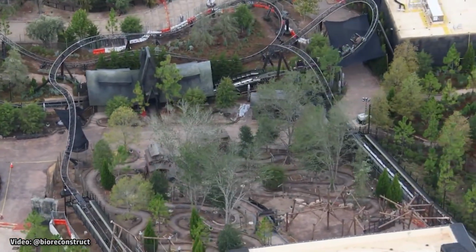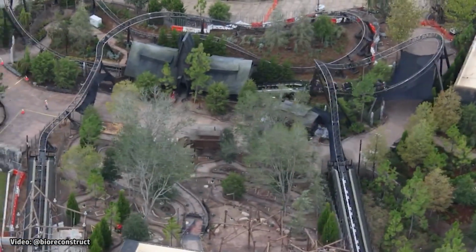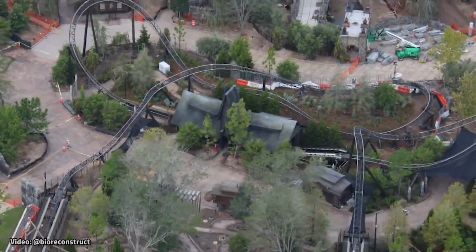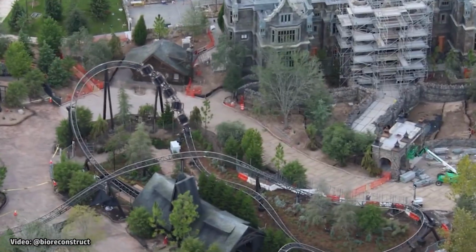BioReconstruct was able to get aerial footage of this ride testing, including the swing launch, where trains are launched and pass through the building in the middle of the ride multiple times.